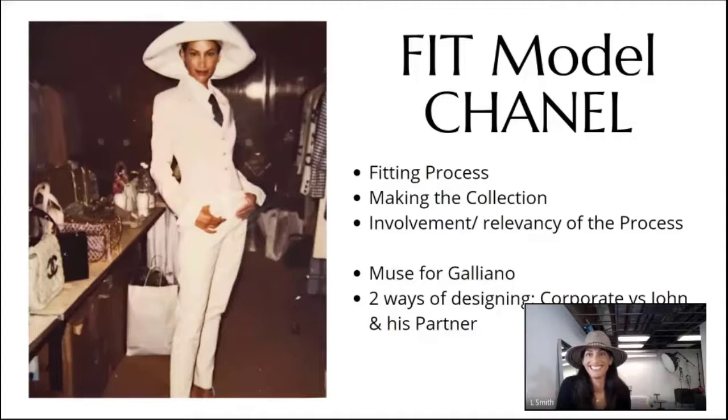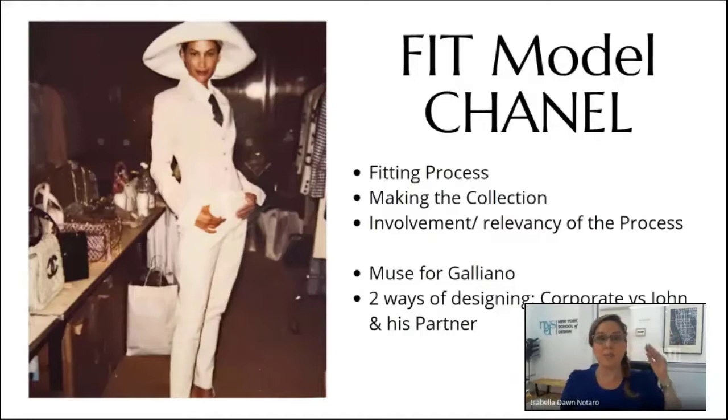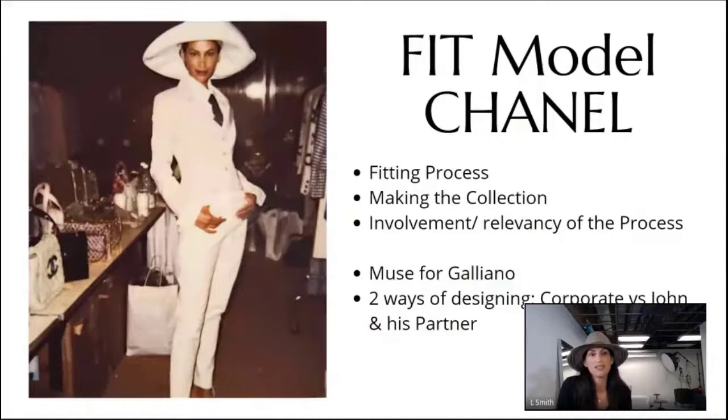Sure. And what about Galliano? How would you look at being a fit model for Chanel and then Galliano? Yeah, so that was around the same time. And Galliano and Karl Lagerfeld, I feel, were very different designers.